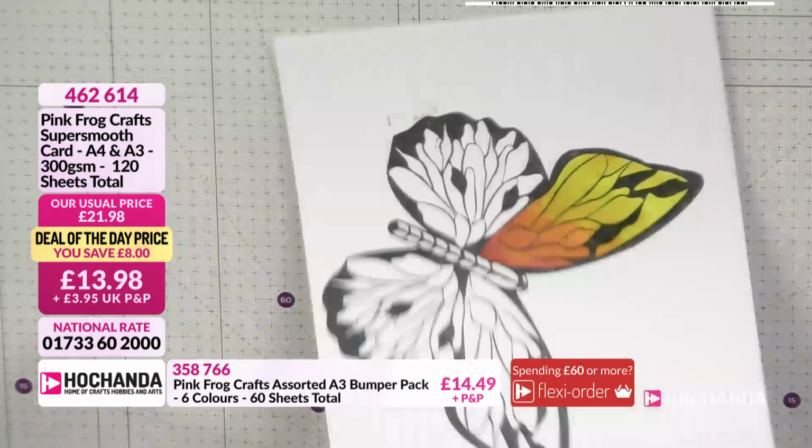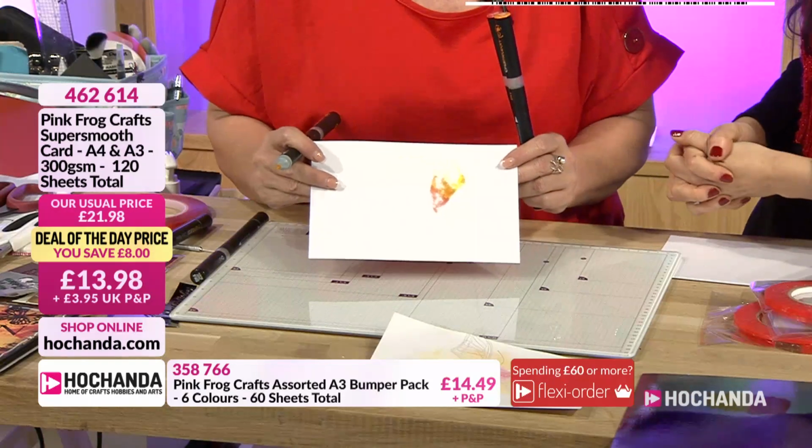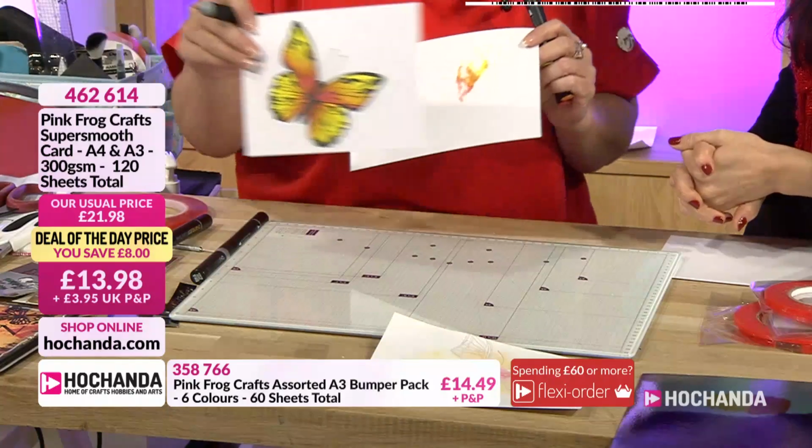I mean, it's of course the inks as well, but the card is what it should do, yeah. That's what's gone through, which it would do. Most cardstock would go through further than that. However, that's one that I've done earlier.